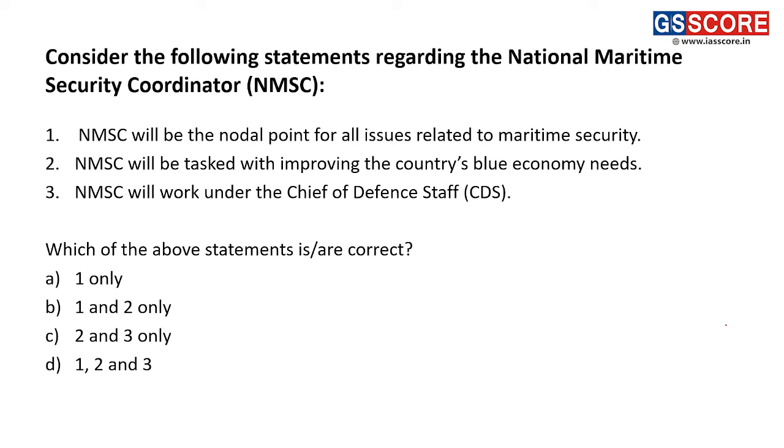Third question is, consider the following statements regarding the National Maritime Security Coordinator, NMSC. First statement, NMSC will be the nodal point for all issues related to maritime security, right? So this statement is a correct statement, because the National Maritime Security Coordinator will be the nodal point for all issues related to maritime security. Second statement, NMSC will be tasked with improving the country's blue economy needs, right? As it is trying to ensure maritime security, it will address all the needs of the blue economy of our country. And that's why the second statement is also a correct statement.